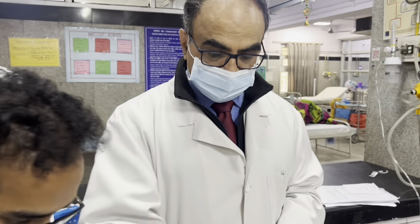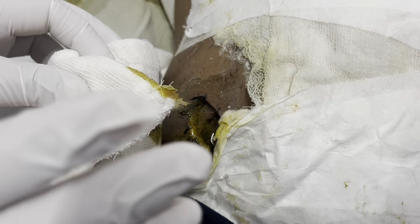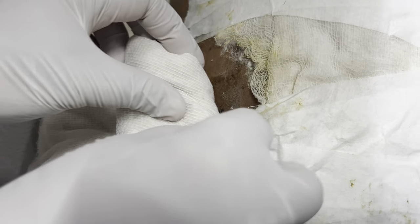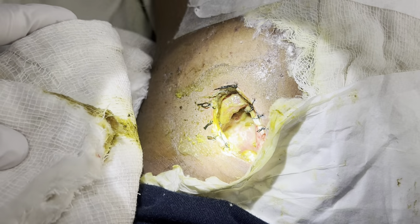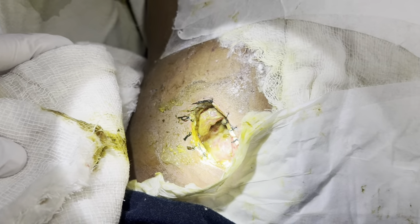Let's see the stoma. So you can see now, this patient has got into an emergency. Torch here. So we need to redo this surgery because stoma is receded.